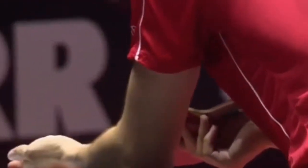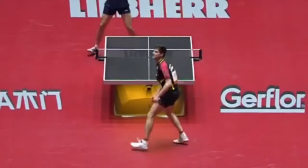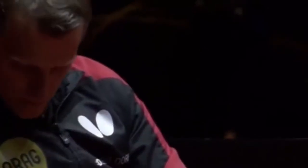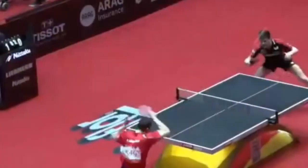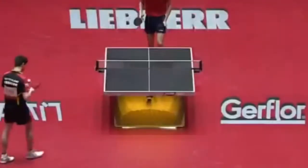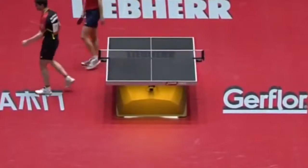Let's see tactically if we see a lot more of this from Jancarik. And it seems, again, he's trying to take the ball early on the uprise. It's one way to try and force Ovtcharov off the table. And of course, if he does top hit the bat with the ball, that's when the ball does have these cracks in it, doesn't it, Adam?